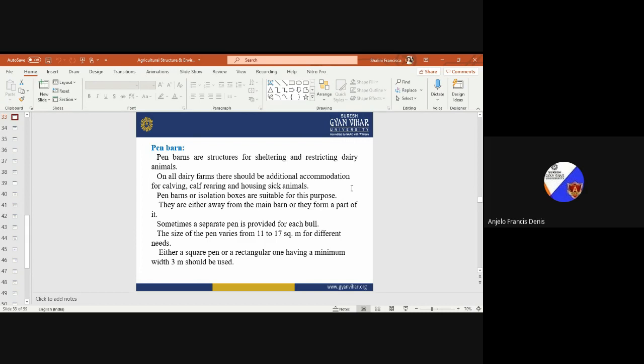Sometimes a separate pen is also provided for each bull, and the size of the pen varies from 11 to 17 square meters for different purposes, different needs. Thus we see that it is a very important component of a dairy unit, which has to be compulsorily made in any farm. That is why it is important to construct it within each and every farm, either a stanchion barn or an open shed barn.